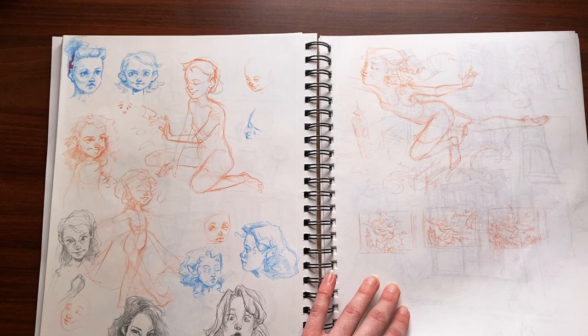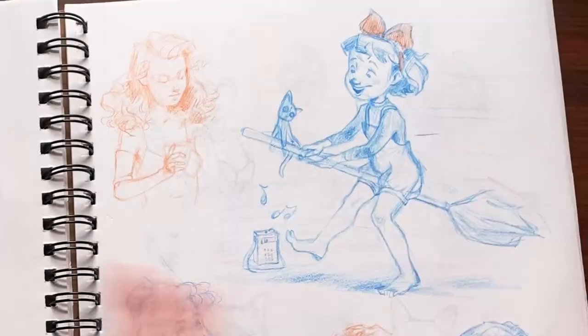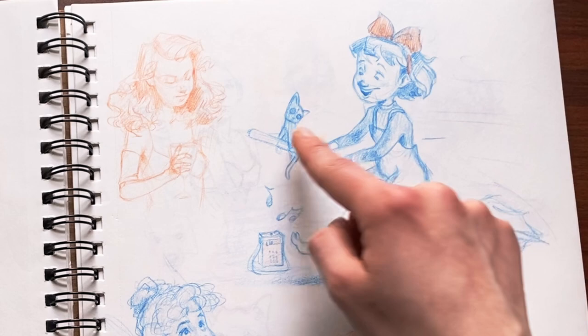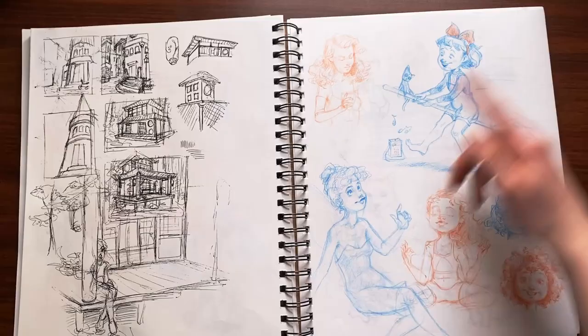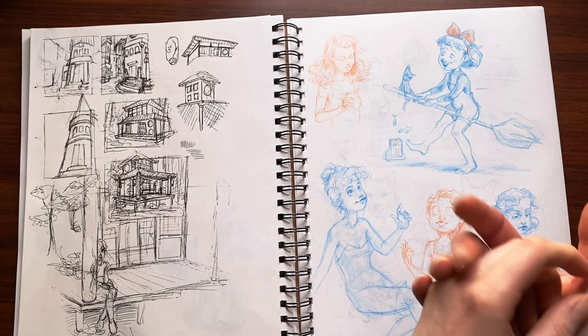Got some more sketches for the architecture theme before I decided on the tea house. This one I want to paint at some point. I wanted to do a little girl pretending to be Kiki from Kiki's Delivery Service. She's got her little stuffed cat with little button eyes, the red bow, her little broomstick, and the little, I think it was supposed to be like a Walkman? Or a little radio? I don't know. Playing music.